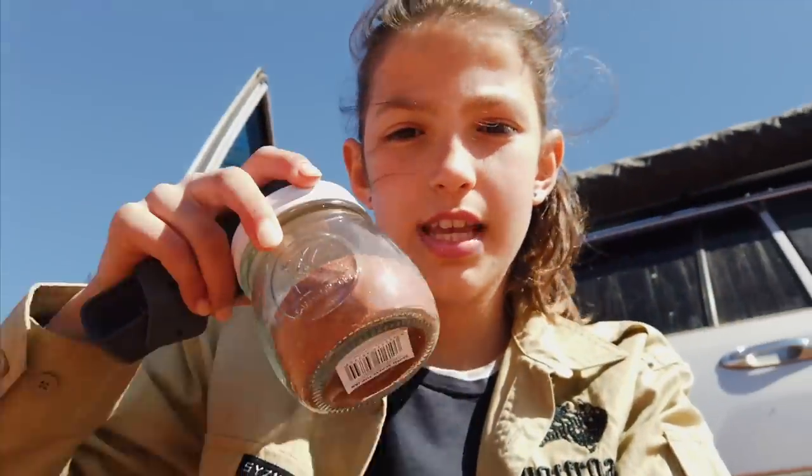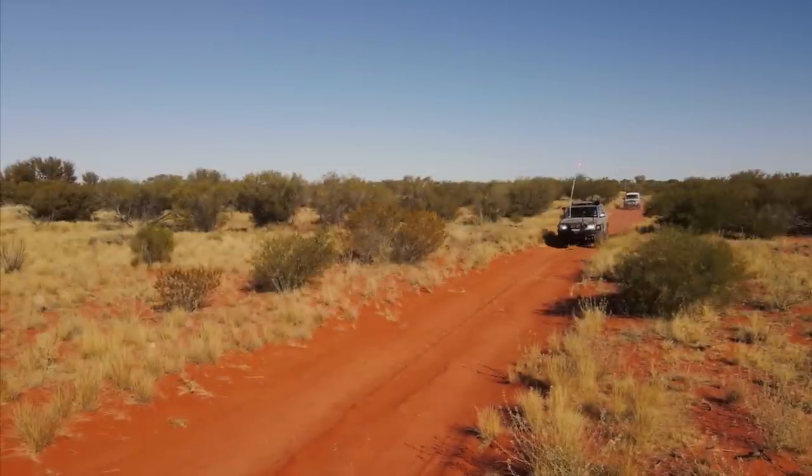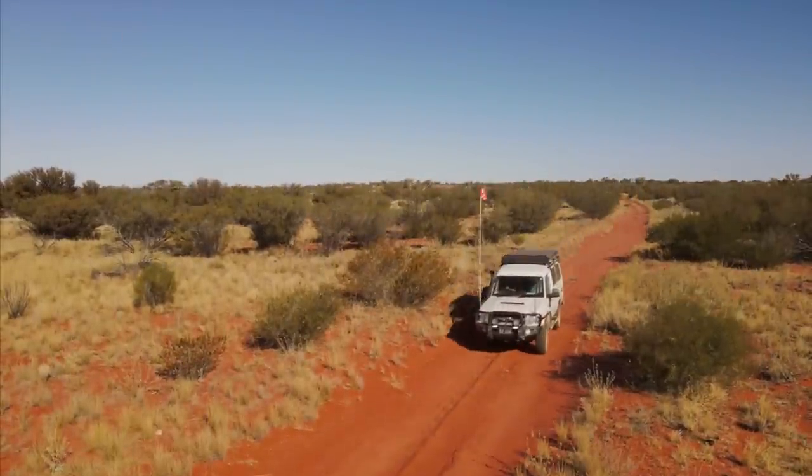I just filmed a jar with some of our first desert sand, so that when all the shades change of the sand, I can fill the jar up and it will look cool. And that'll be the second one of them I have at home, so that'll be good. The first bit of the Madigan was pretty corrugated, which I had very different in memory from 4 years ago.